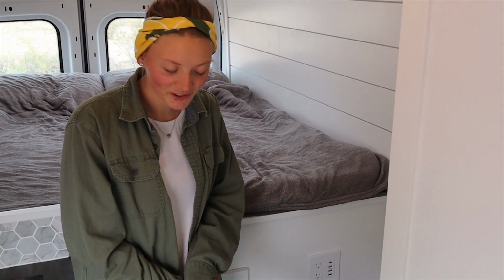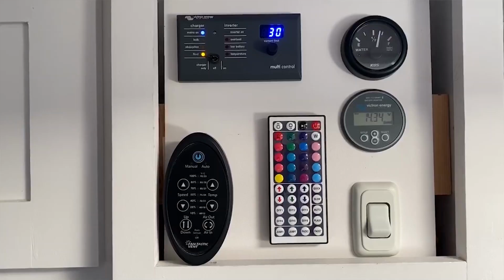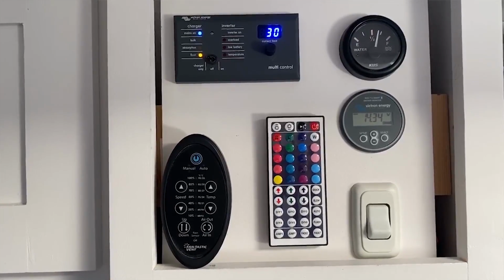For even more storage, below this bench we have one last big drawer. In this cabinet here, we actually have a control center, sort of. So this right here helps you monitor your inverter. You can actually flip it on and off from here. You can put it to a charging only setting, and it would also give you some warning labels if you ever were to overload it or you had low battery, anything like that, so that you don't have to get back into the garage to see what's going on.